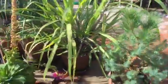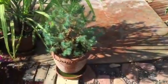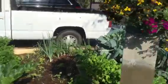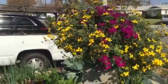Well, there's the garden for today. And I'll post this and we'll show some more during the summer. Oops, sorry about that.